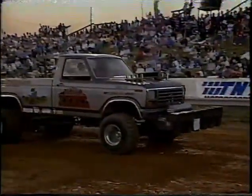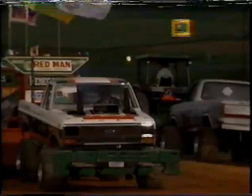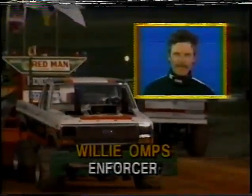What about that left side? If somebody else were to go into that lane now, can it hold the horsepower? Can they win out of the left side on the track? Yes, you can win over there. Now let's see if anyone else goes to the left side. It doesn't look like Willie Olms is going to do it. He is the driver of the Enforcer machine, Army.